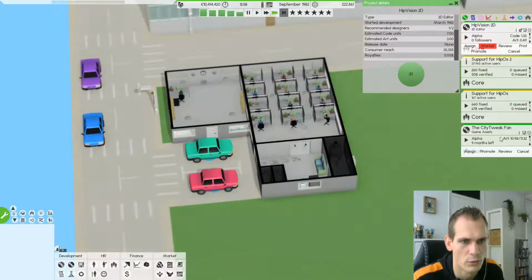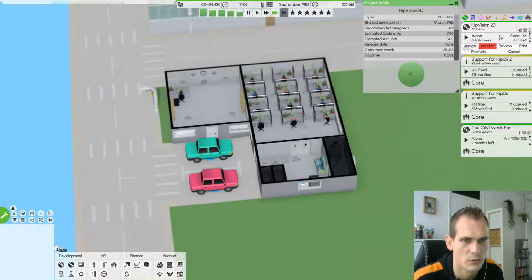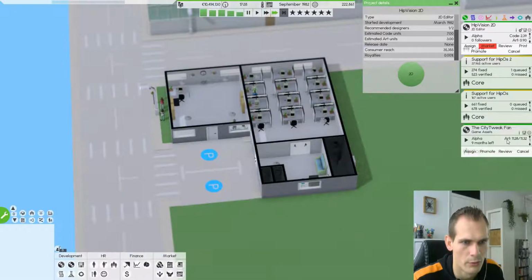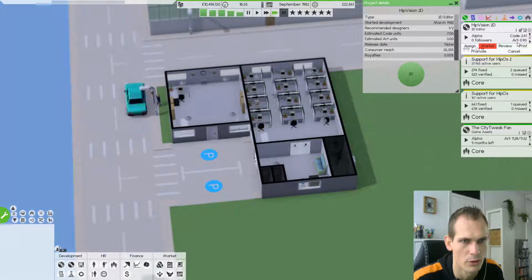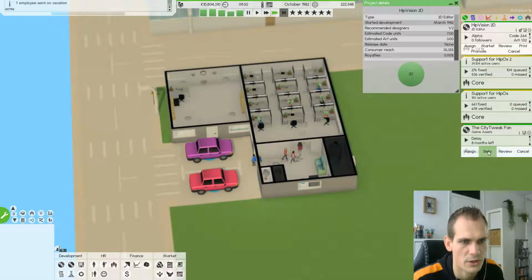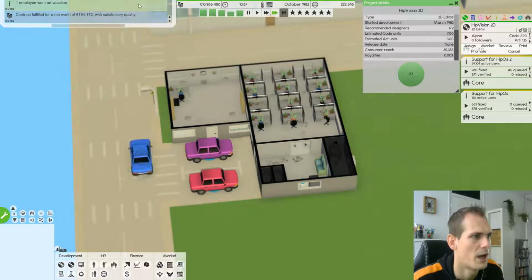This is getting close to what it needs to be, which is nice. We're also working on the code here, or the art here, I mean. So 7 and 3 should be definitely doable. We're almost done with this one, and then we can work on the art a lot harder here. It's done, so just release, and that's done.